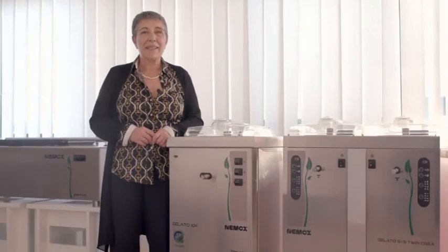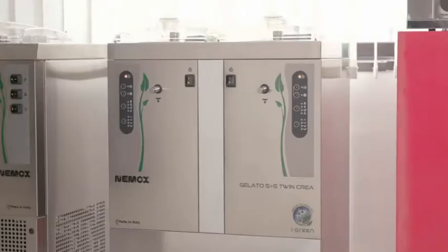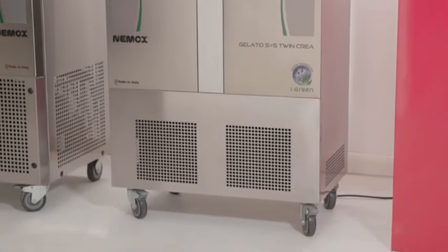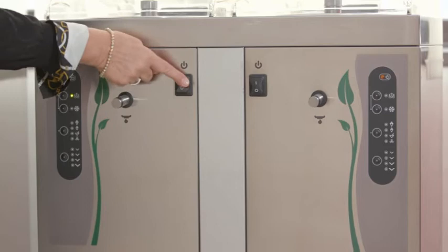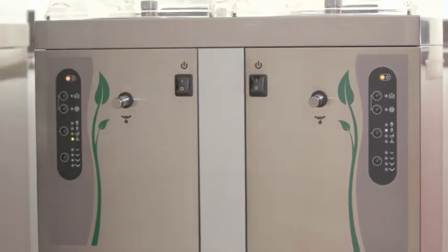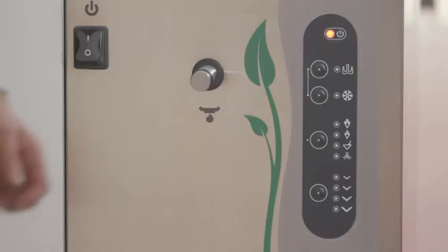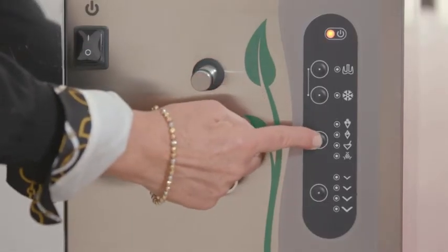The Crea series is completed by the Gelato 5 plus 5K Crea model, furnished with wheels, that allows 2 different ice cream flavors to be produced at the same time. 2 control panels independently operate the 2 baskets, enabling ice cream to be produced and stored in one and granita in the other.